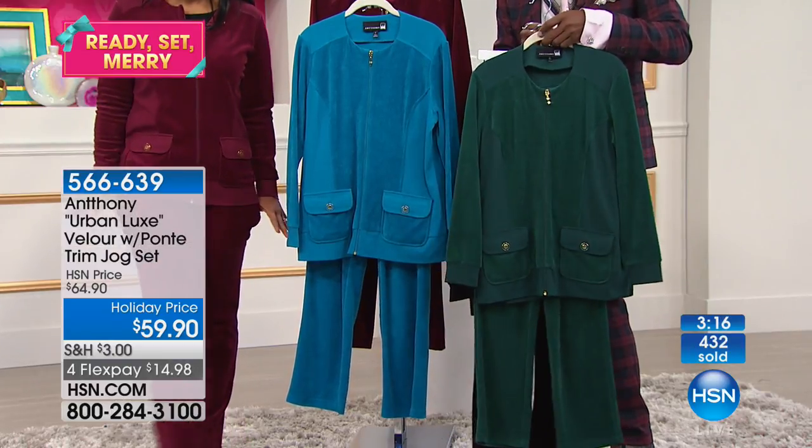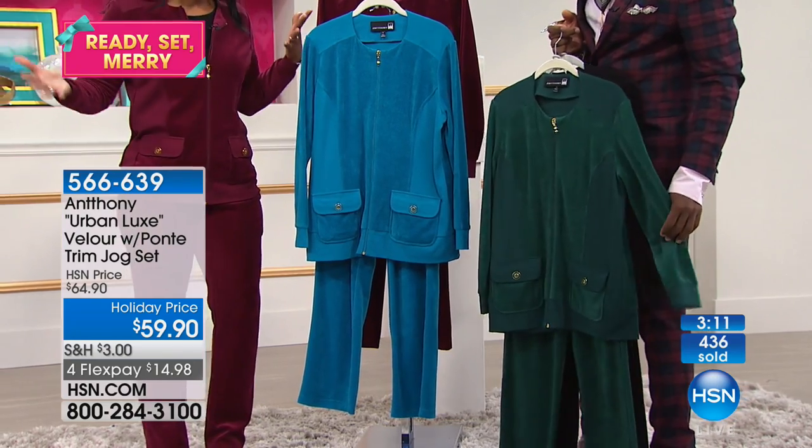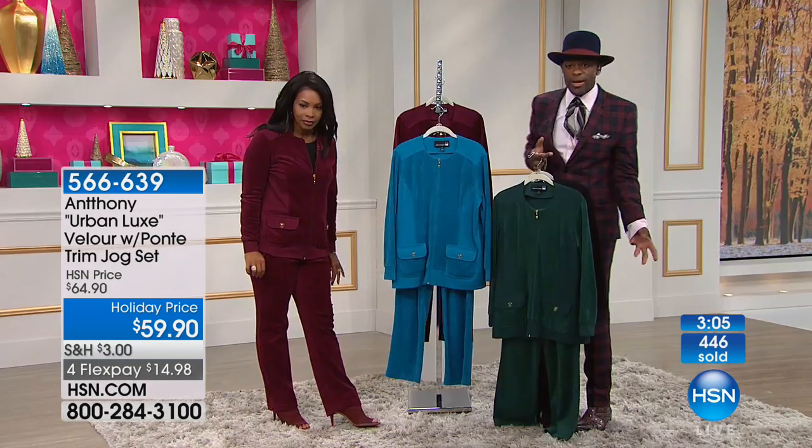Let me tell you real quick. The wine is going to be the next one to go. I'm wearing it in size small. And I love it, in case anybody was wondering. That's my normal size. And look how great the length is on you. I know. I have heels, and you don't have to worry about it dragging on the floor.